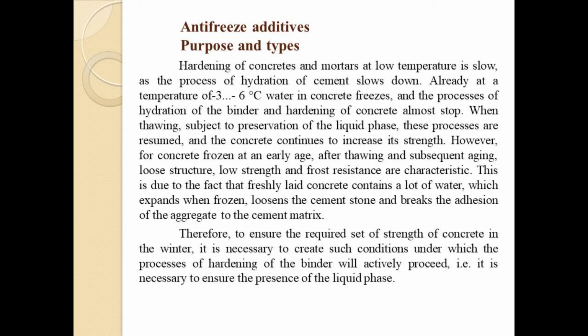When thawing, subject to preservation of the liquid phase, these processes are resumed, and the concrete continues to increase its strength. However, for concrete frozen at an early age, after thawing and subsequent aging, loose structure, low strength and frost resistance are characteristic. This is due to the fact that freshly laid concrete contains a lot of water, which expands when frozen, loosens the cement stone and breaks the adhesion of the aggregate to the cement matrix.